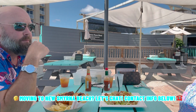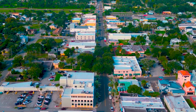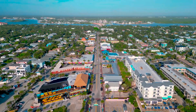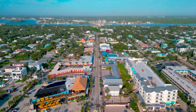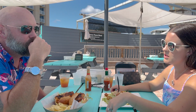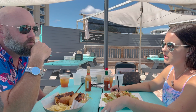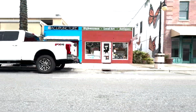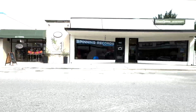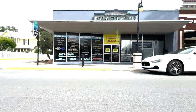But the mainland has Canal Street too. It's just a drop of a dime to Canal Street, where we don't have that. We have Flagler Avenue, which is awesome, of course, but we're not nearly as close to Canal as some of the mainland. But Canal Street, from where we are currently, is on the other side of the North Causeway Bridge, and it's got just as many restaurants and shopping as you do here on Flagler, and we're not even a mile away from it. So really, you have a lot of options.